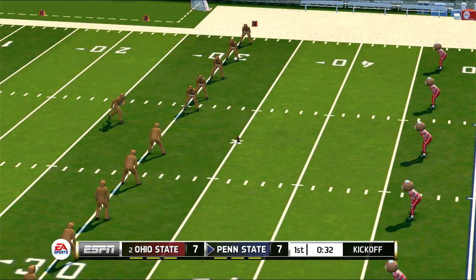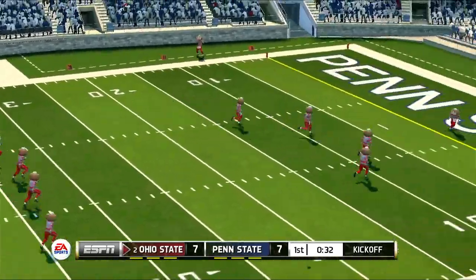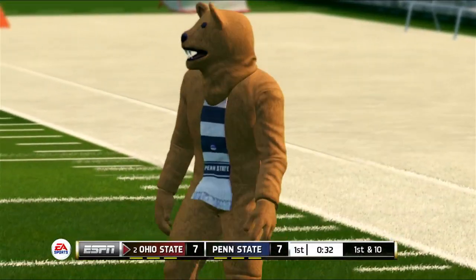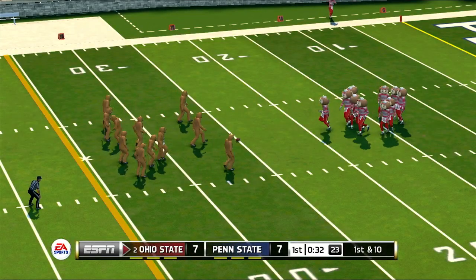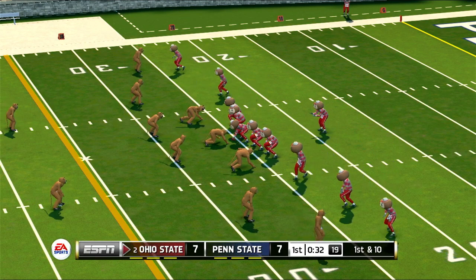Penn State to kick. And he got all of this one. Great kick, and they can forget about returning this one. I don't think either team has a clear advantage so far. Let's see if they can make some plays and get a little separation.